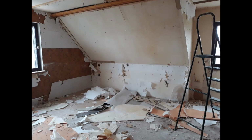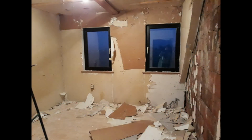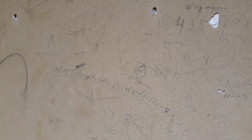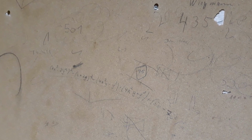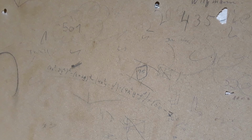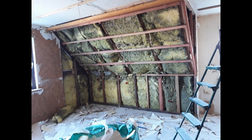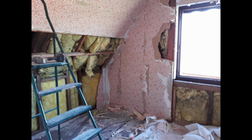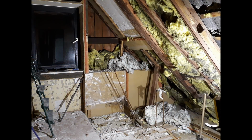Today we start more or less exactly where we left off the last time, and you can see a lot of things happened in the meantime, and it looks a little bit like a battlefield. In any case, this mathematical equation that I found when dismantling the wall panels is really interesting. Maybe you can use it to calculate the future renovation costs or something like that. Who knows? And as you can also see, the stuff with the mineral wool continues in the usual way. As I said in the last video, at the end we will have a total of over 60 cubic meters of mineral wool removed from the building.